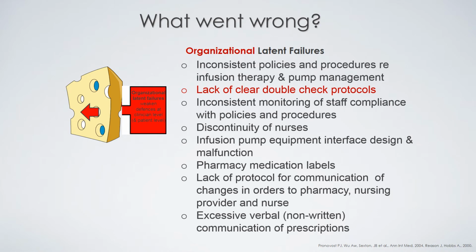Let's look at some of the breakdowns that may occur at the organizational end, where we hope that there's enough defenses in place to prevent an error or to have it intercepted at the organization level so it doesn't advance through to the clinician. So let's look at some of the gaps that have been identified across these medication errors. As we go through them, I want you to think about whether your organization has these safety strategies in place to protect both the nurses and the patients.